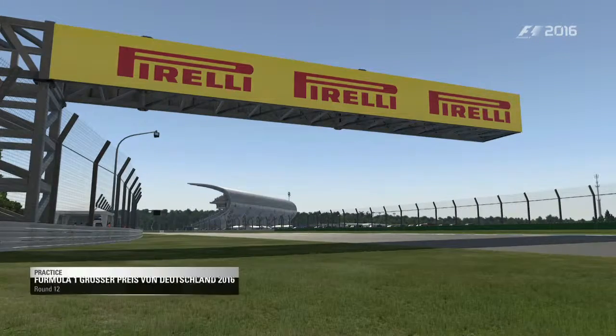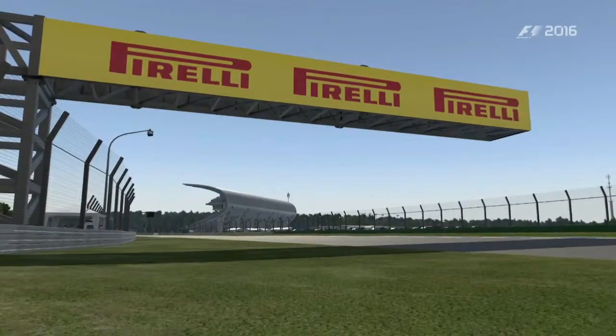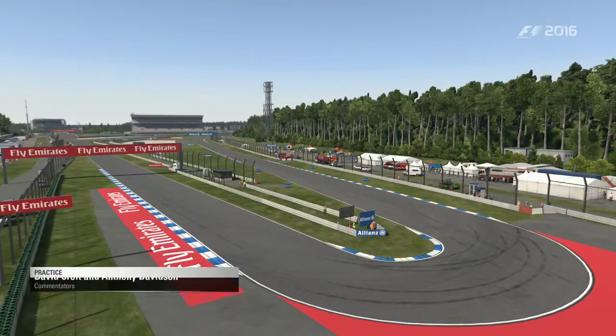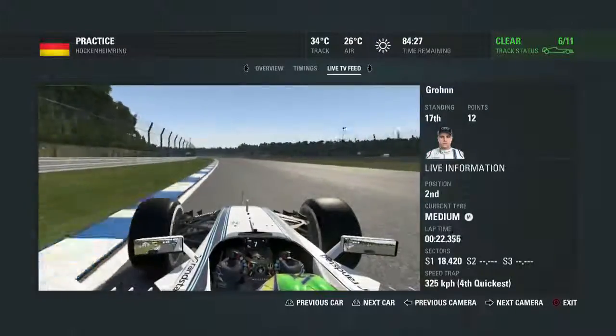Guten Tag and welcome to Hockenheim, home of the German Grand Prix, for today's practice session. It's a big weekend for a number of our top drivers as they look for success on home soil. We'll be getting underway shortly to see how they get on. I'm here with Anthony Davidson once again.